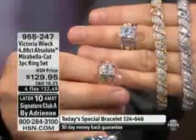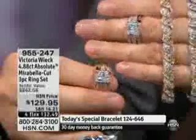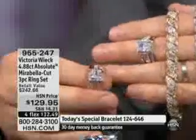But 177 facets, ladies, that's over the top beautiful. It should be almost illegal. You know what I mean? We should call it the illegal cut or something.